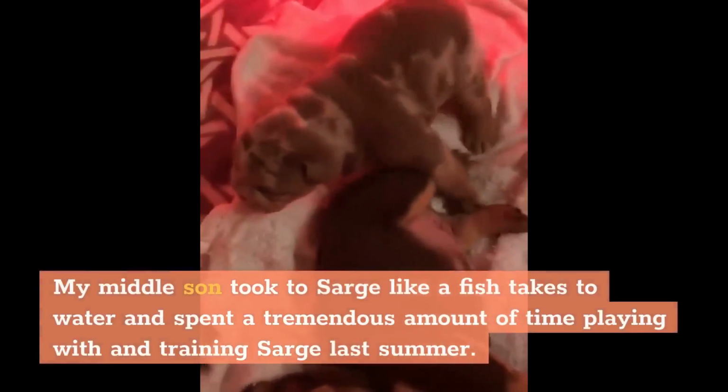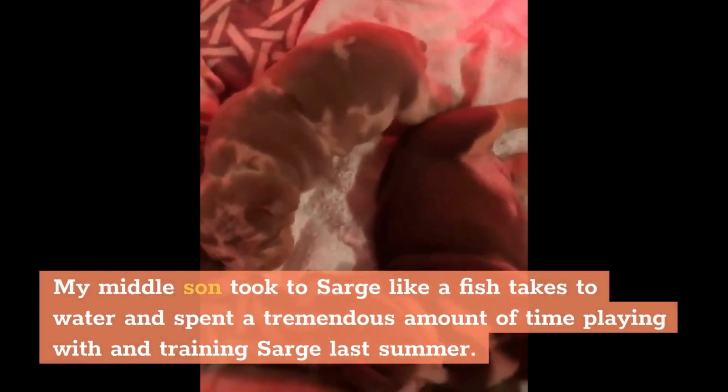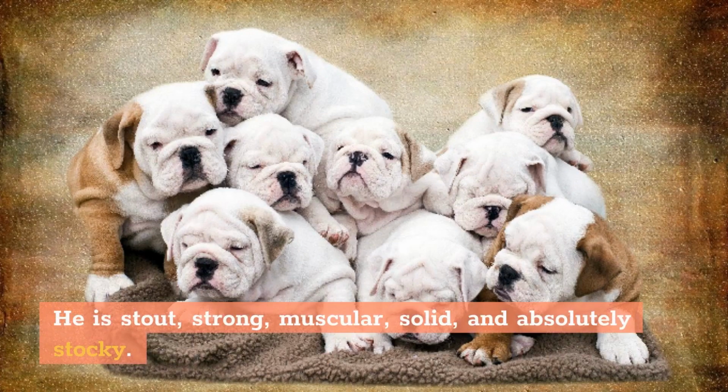My middle son took to Sarge like a fish takes to water and spent a tremendous amount of time playing with and training Sarge last summer. Part of that time spent was lots and lots of walks. Sarge for sure isn't fat. He is stout, strong, muscular, solid, and absolutely stocky.